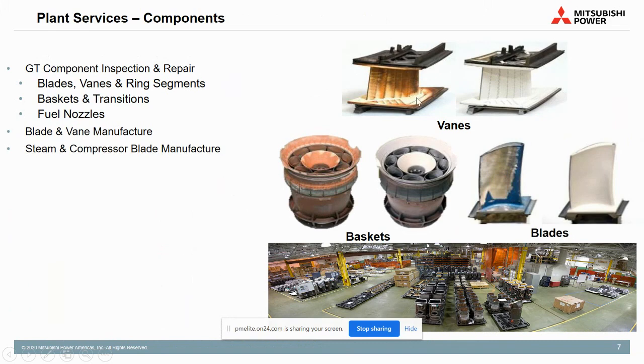On the repair side, we repair vanes, blades, pieces of the combustion section, which involves combustion baskets, fuel nozzles, ring segments, and other pieces. So here you can see what the components look like after a few years in the gas turbine themselves, and then we repair them to be good as new.